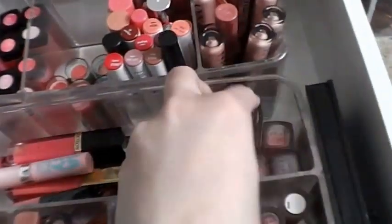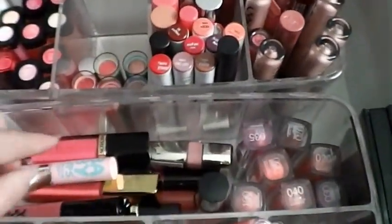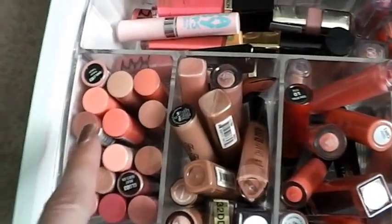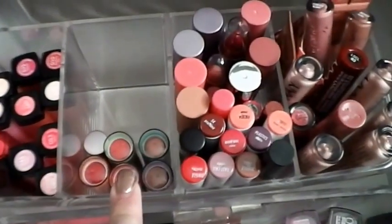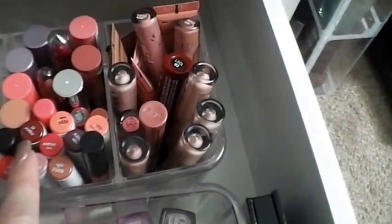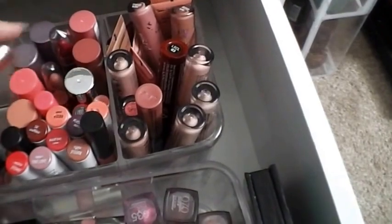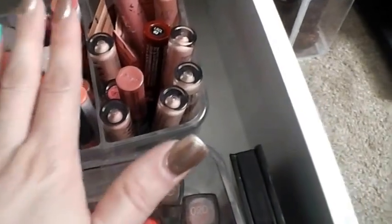Back here, I have all of my Maybelline elixirs. I really like these. And then these are all my pinky glosses. And then up here, all my NYX lip butters. I love the formula of these. Back here, I have Revlon Lip Butters. I really like those. I have Maybelline Baby Lips. These are all of my lip crayons. So I have ColourPop, L'Oreal, Revlon. I have some Tarte, Urban Decay, more Revlon. But yeah, those are lip pencils.